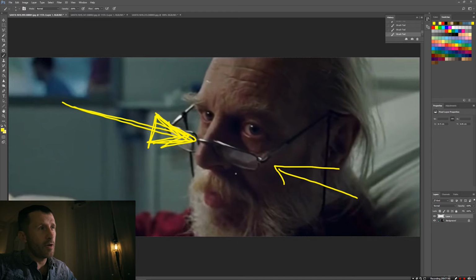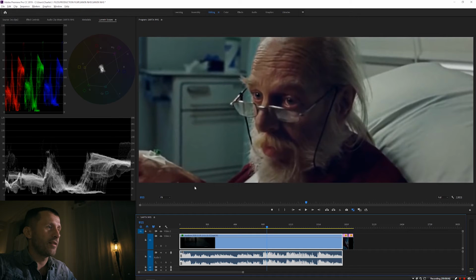Old Santa Claus, it only appears to be about 50, I would say. It's quite young, quite a young Santa.